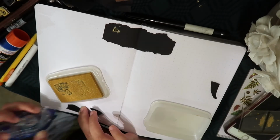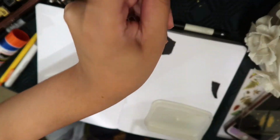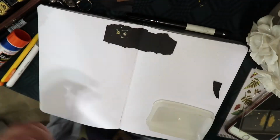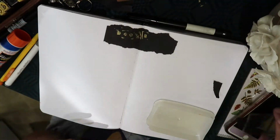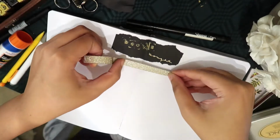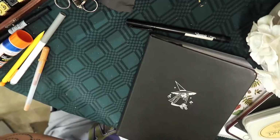Because of how chaotic last year's books hauled list was, I figured doing them in separate lists would be easier and better to look at. So I've separated them into, I think, three lists. And this is books bought, the first one. I messed up the stamping, so I had to glue down some additional black paper.